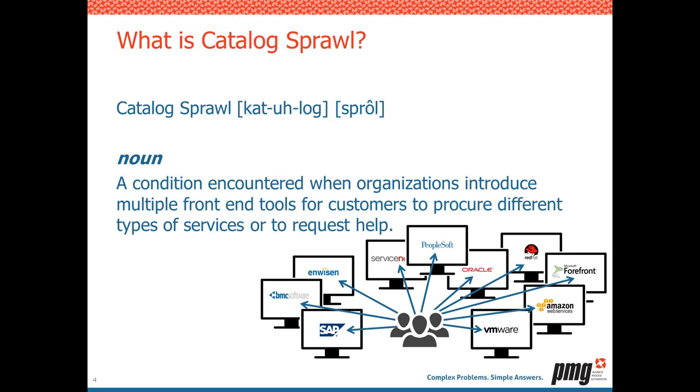They needed to onboard an employee. Well, here's your PeopleSoft system. Now I got 3 places to go to. Needed to request access to a system or get some role provision. Where am I going to go? Oh, here you go, Microsoft Forefront. Go ahead and get your IDM in there. And now, most recently, with the advent of the cloud, folks need to get these cloud services. So what does IT do? They go ahead and introduce a cloud catalog to their customers.